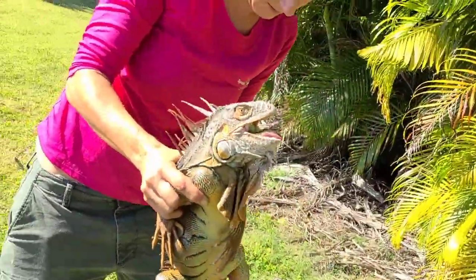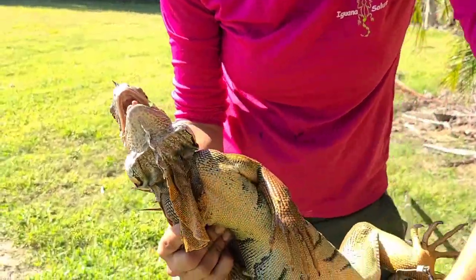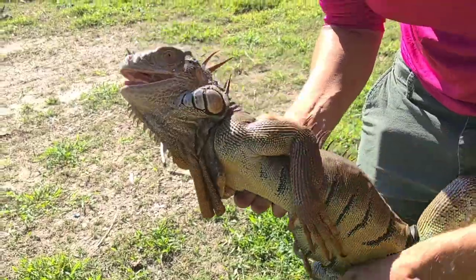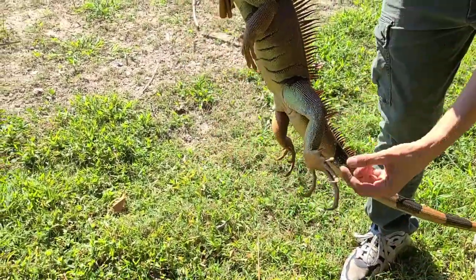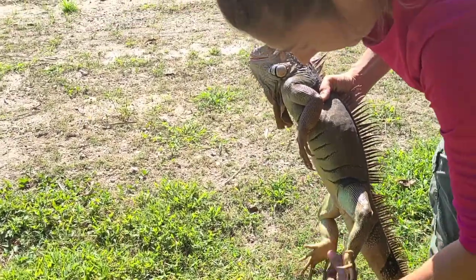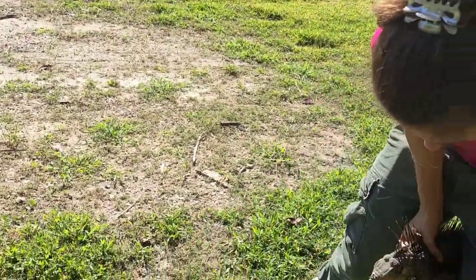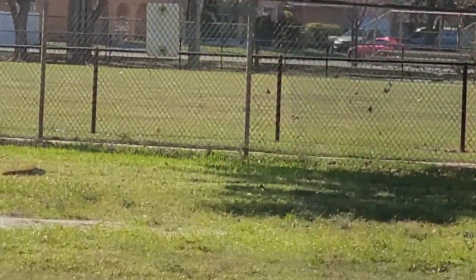Let go, big boy. Our breakaway tape broke again, so I'm gonna have to retape it. I expected a breakaway with every single one of these. It saves your pole, though. This iguana is really annoying with how it's holding on to everything. I wonder if I have tape.